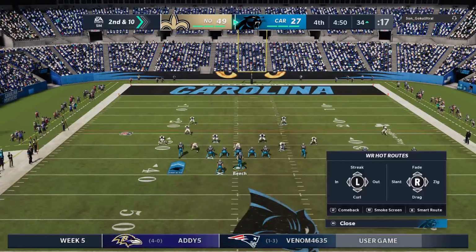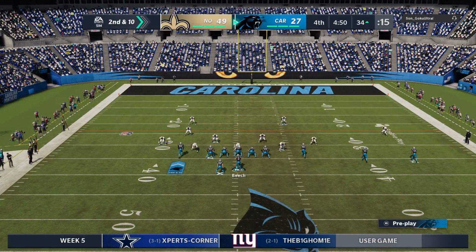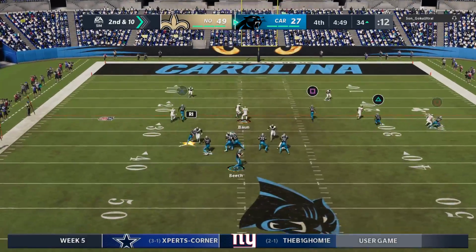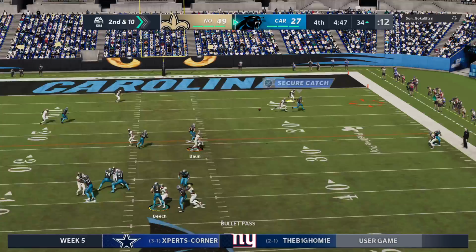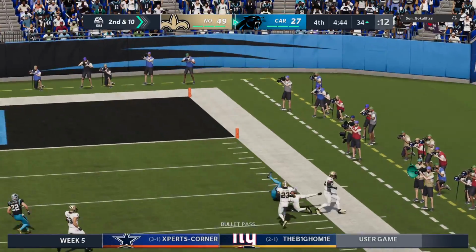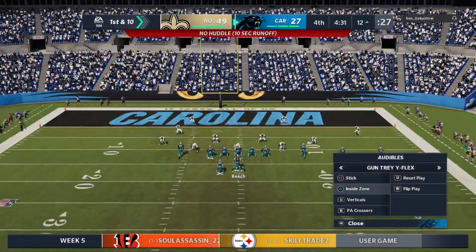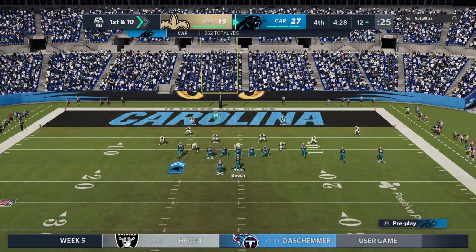So after the play, 2nd and 10. And this is going to be another 1st down as the tackle's made at the Saints' 12-yard line. 22 yards there, a 1st down.